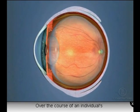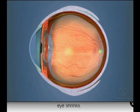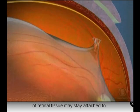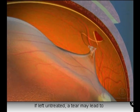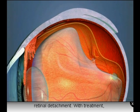Over the course of an individual's lifetime, the vitreous inside of the eye shrinks. As it continues to shrink, a portion of retinal tissue may stay attached to the vitreous, leading to a retinal tear. Left untreated, a tear may lead to retinal detachment. With treatment, the damage usually can be repaired.